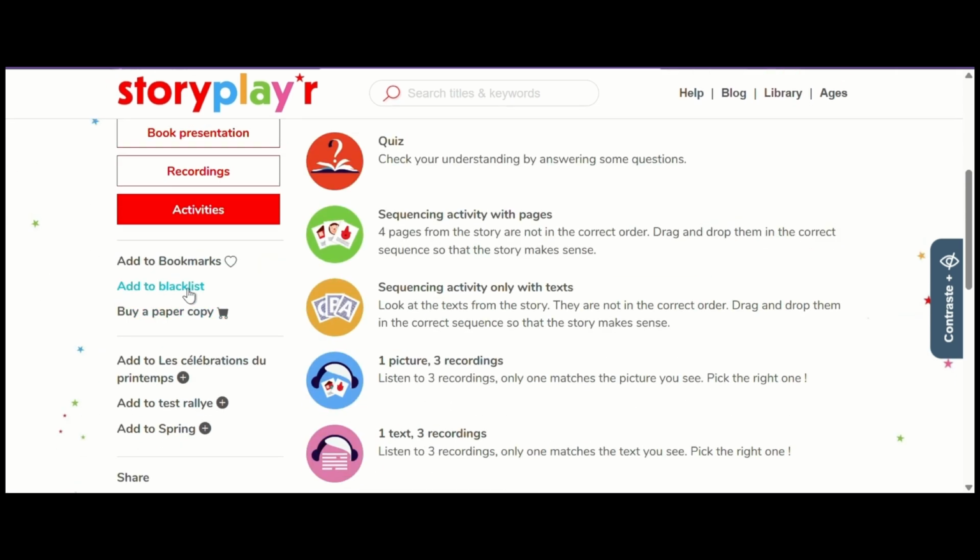Below, we also have add to blacklist. If you click on this, it means your students will not have access to the book. They will not even see the book in the catalog. You can use that button if you don't want them to see certain themes, for example, or if they're too young for certain stories, etc.